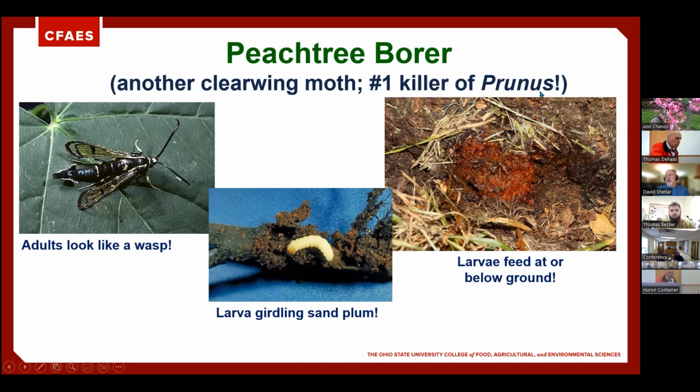Now it's kind of hard to see here, but the root flare of this flowering cherry tree is right here, and you can see this, what I call gummosis. It's kind of a gummy, gooey mass at the bottom of this. It's basically the sap that's mixed with the frass of the larva in here. And once you get one larva in a tree, not much of a problem, but if you get 3 or 4 larvae attacking the base of the tree, it can girdle it and kill it.